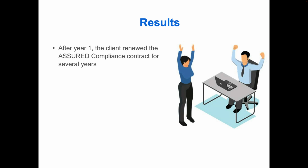All right, so after year 1, the client ended up renewing the assured compliance contract for several years because at that point in time, they understood that managing EHS compliance is literally a never-ending process. In other words, it's one thing to build and implement a program and achieve compliance, but it's another thing entirely to move into maintenance and management mode forever, which is exactly what we help them to do with assured compliance.